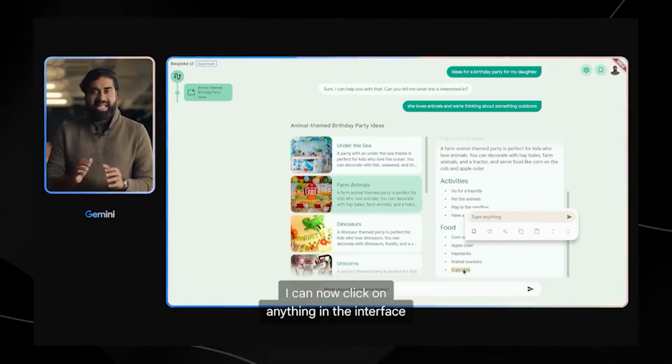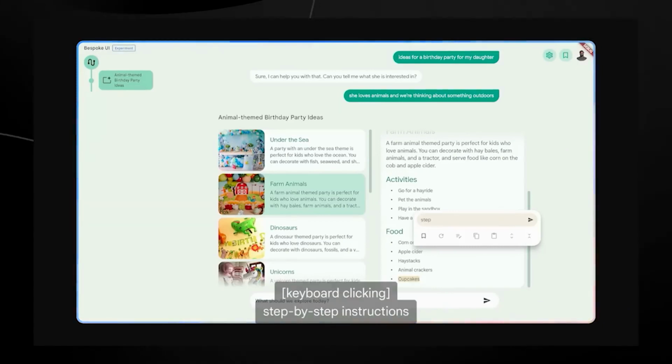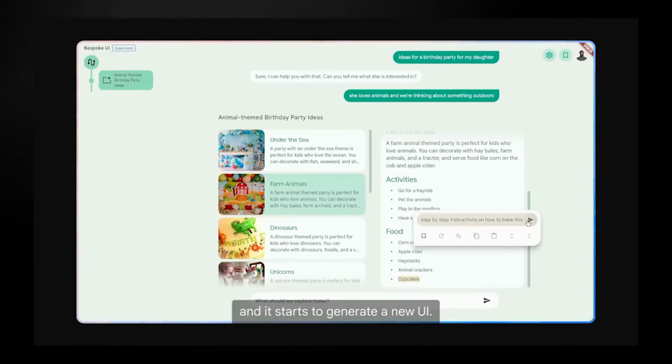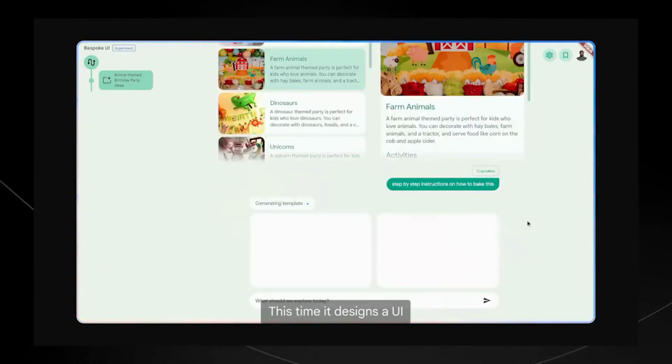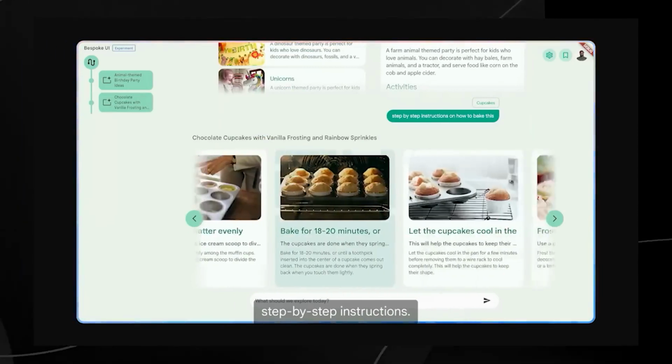I can now click on anything in the interface and ask it for more information. I could say, step-by-step instructions on how to bake this. And it starts to generate a new UI. This time, it designs a UI best suited for giving me step-by-step instructions.